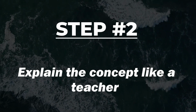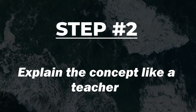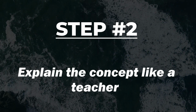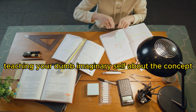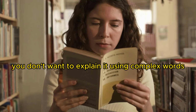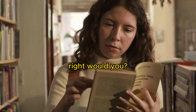Now that you've studied the concept well enough and have written the name of the concept on a piece of paper, you then need to proceed by explaining everything you know about the concept on a piece of paper. At this point, you are a teacher, teaching your dumb imaginary self about the concept. If your imaginary self is dumb, you don't want to explain it using complex words or just quoting verbatim what you recently studied, right? Would you?